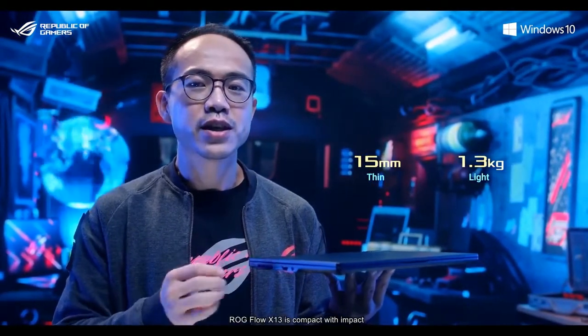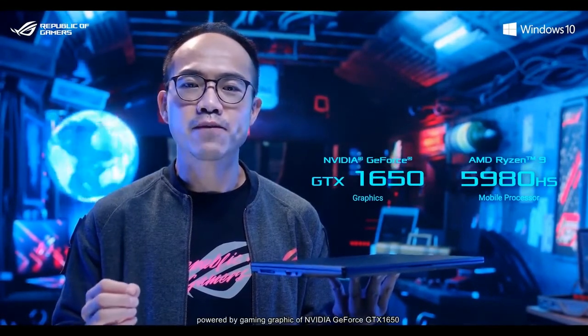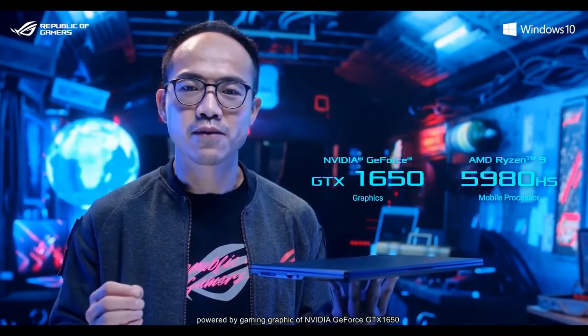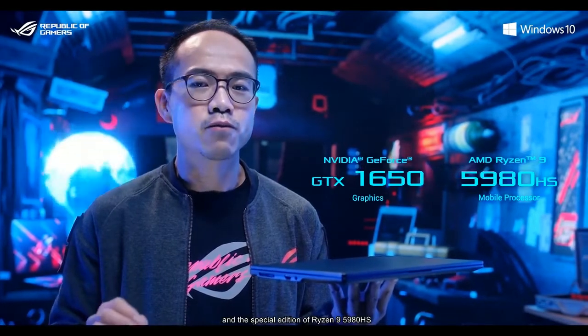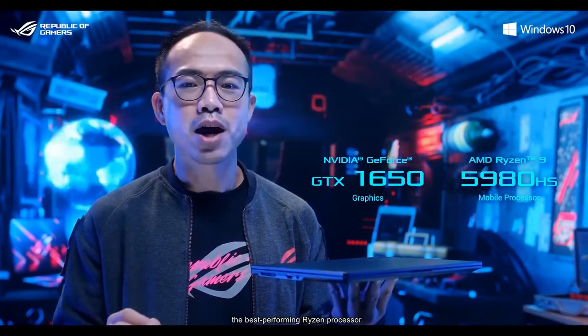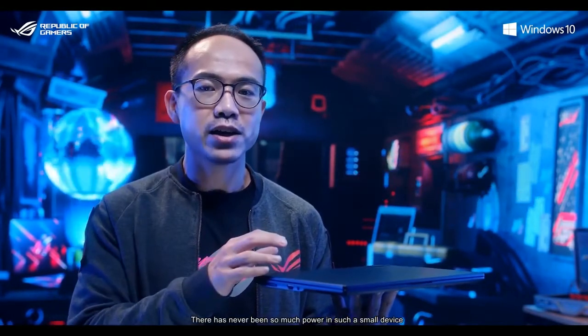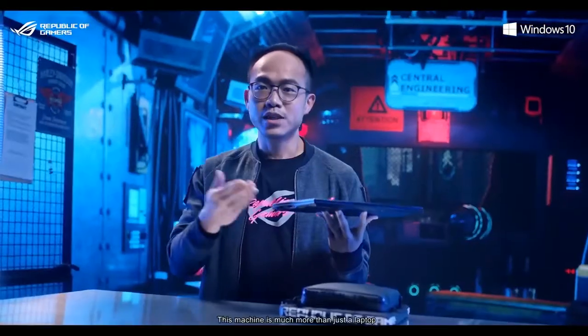ROG Flow X13 is compact with impact, powered by gaming graphics of Nvidia GeForce GTX 1650 and the special edition of Ryzen 9 5980HS, the best performing Ryzen processor. There has never been so much power in such a small device. But that is not all. This machine is much more than just a laptop.